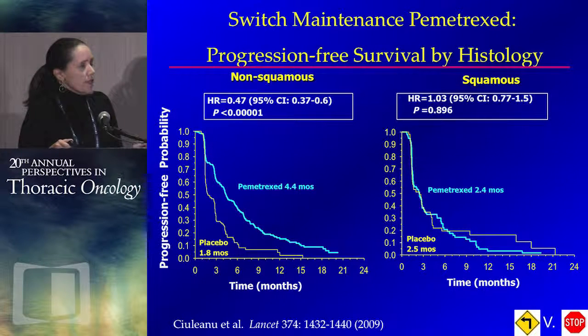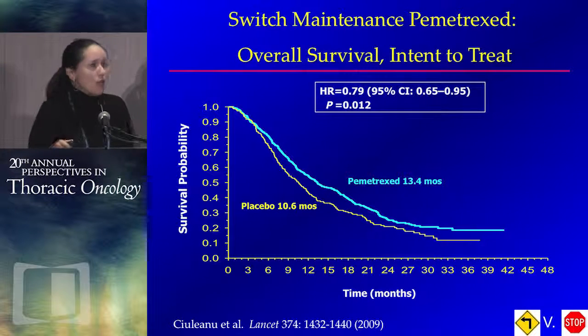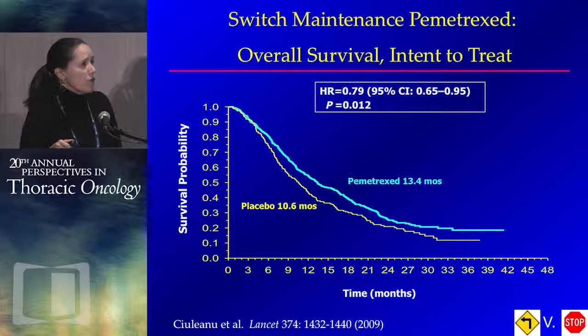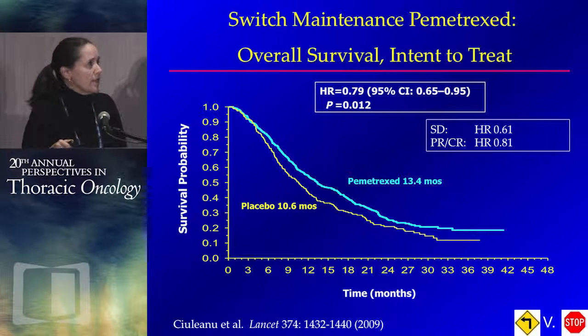This study showed an impressive progression-free survival in the non-squamous patients. But more importantly, in the overall group, it showed a statistically improved overall survival, even including the squamous. The hazard ratio for switch maintenance was better for those patients who had stable disease at induction versus those who had a better response, a PR or a CR.